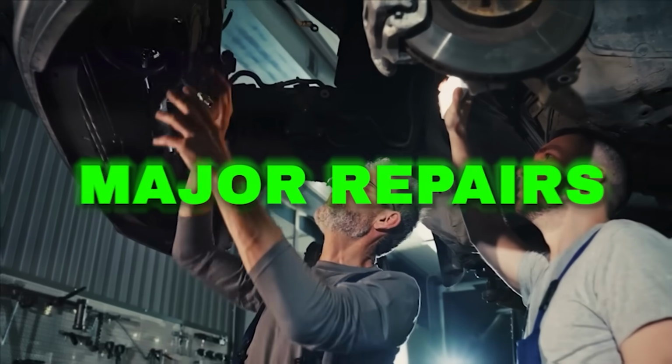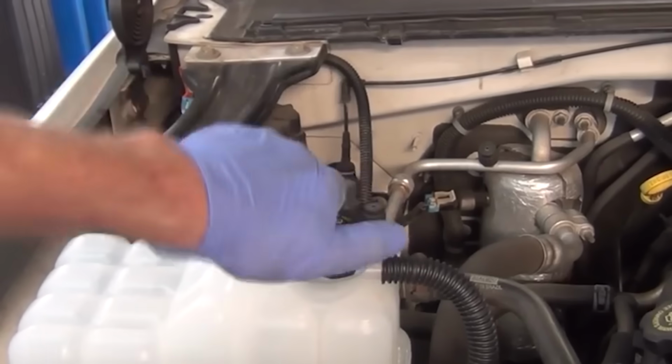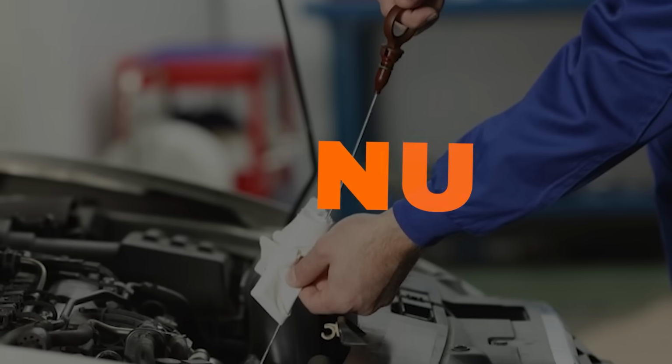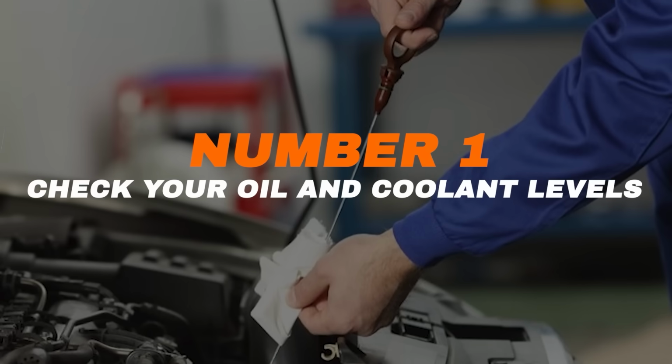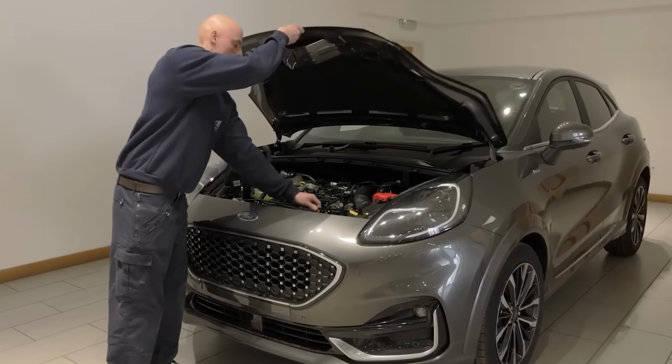without major repairs. To make it easy, we have divided this checklist into short-term, long-term, and seasonal checkups. Starting off with short-term checkups. Number 1. Check your oil and coolant levels. Every month or before a long trip, take a minute to check your oil and coolant.